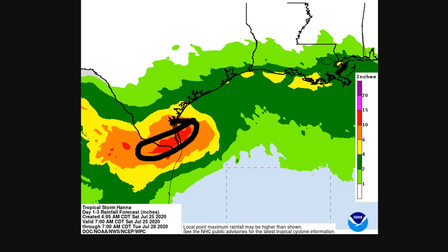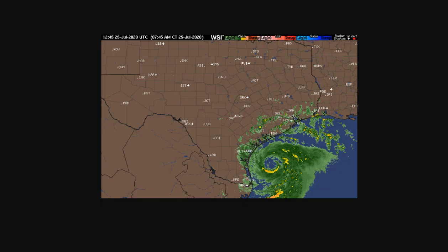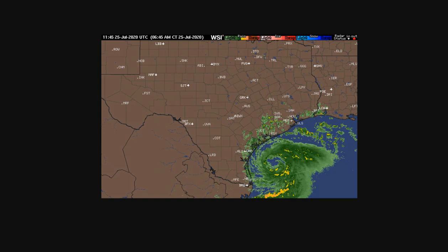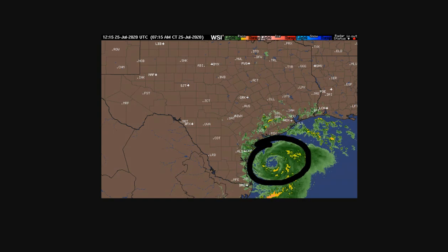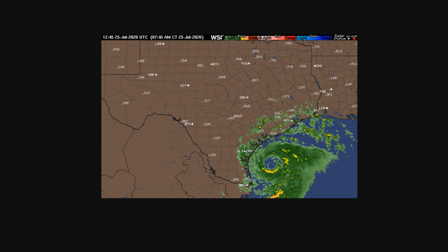And actually, the NAM 3KM model, NAM models, and GFS models are showing over this. I'll actually show you guys. They are showing up to 2 feet of rain on the NAM models and other detailed radars. Let's go and check out now, right here, the animation of the radar. As you see, this system is now developing this enclosed eye right now. It is just getting an enclosed eye. It is now looking a lot better.